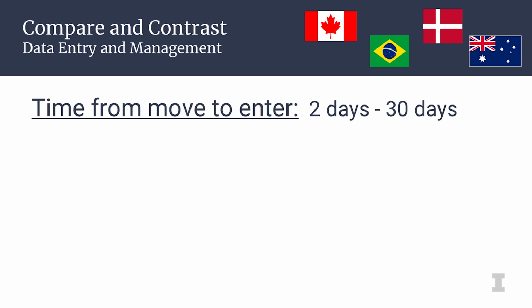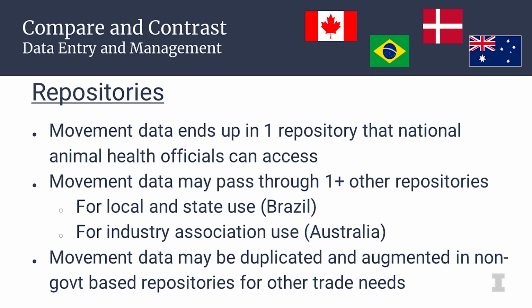The time from move to entry in the 4 systems varied between 2 days from the movement to 30 days between the movement. When it comes to repositories, we found that in all 4 systems, the movement data ends up in one repository that the national animal health officials can access. The movement data may pass through one or other repositories, though. For Brazil, it passed through the local and then the state before it got to the national. In Australia, there was a pre-repository for the industry association use, and then it passed to the national system.